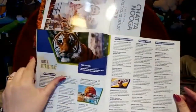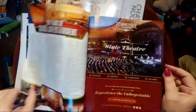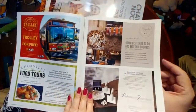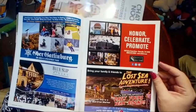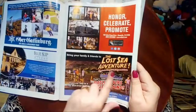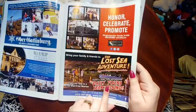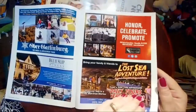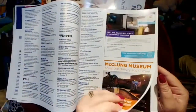Oh, look at that tiger. He's gorgeous. The Lost Sea Adventure. The Underground Lake. This is that lake, y'all. So it's in Knoxville. It's the Underground Lake, and they do riverboat rides on it, or little rides on it. Take a boat ride adventure on the Underground Lake. That's what I want to go do. I just think that would be fun to go do.